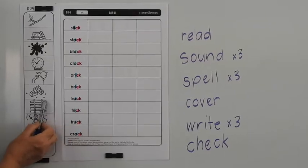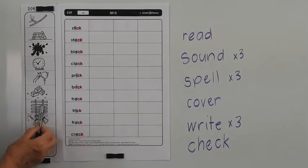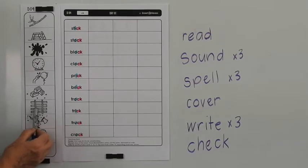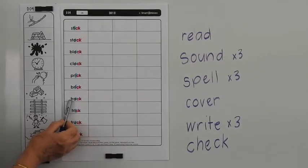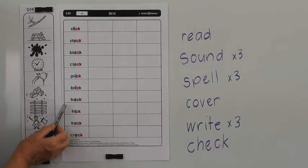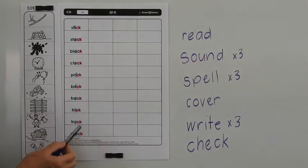A track is another name for a pathway. So this is a train track. They've put down some special rails so that the train can go along the track. You can also track things. So if you've lost something, you might go out and try and track it and find it. If someone got lost in the bush, they would send out some tracker dogs and some people to follow the tracks of the person to see if they could find them.